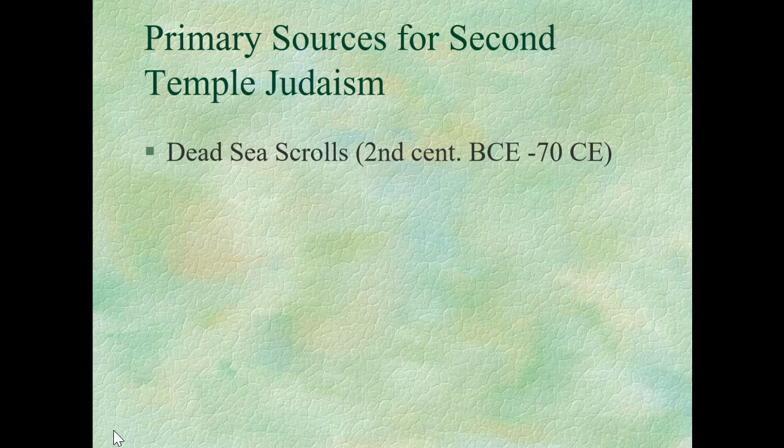There's a wonderful story about it that I won't labor on here, but they were discovered in the 1940s and began to come to light in the 50s and 60s, and there are thousands of fragments and scrolls that just unleashed a new understanding of the types of Jews that existed in the first century BCE and in the first century CE. And so this is a very important collection to get an insight into a particular group or groups.